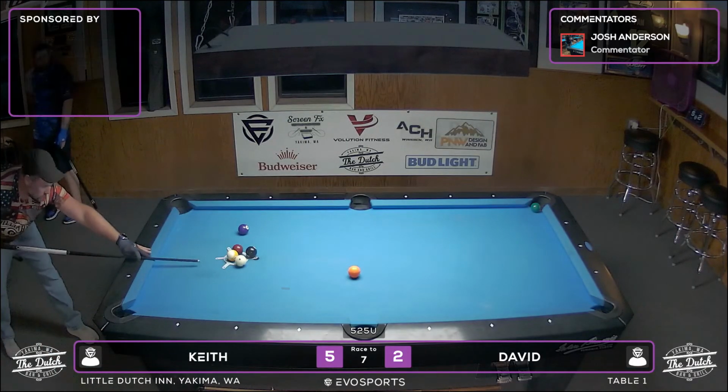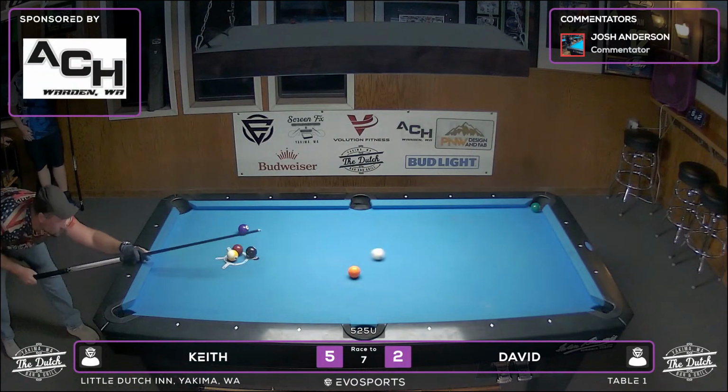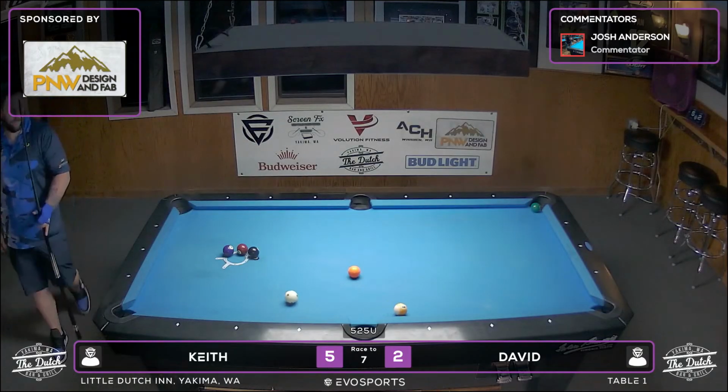Keith's on 1, so Keith definitely wants to get a hit here because if not, he'll be kicking for his game because 3 foul is in effect. Yeah, got a good hit. It separated these balls.